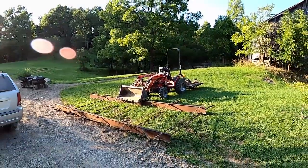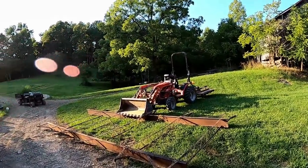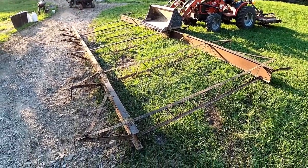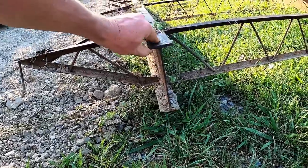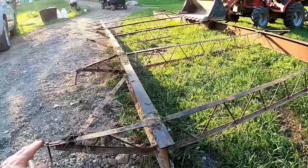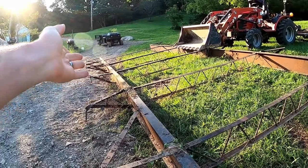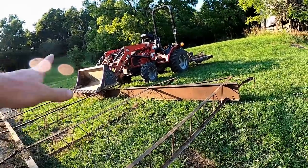Oh, look what I got, guys. Another score. Look at this thing. So this is, I don't know what it is. Maybe it was an old trailer or something. All I know is that there's two I-beams here. It looks like they're eighth inch I-beams or something like that. They're light duty, but still. The main thing is these are about 16 plus, I'd say maybe 20, 16, 20 feet long, and there's two of them.